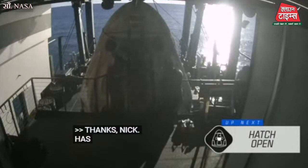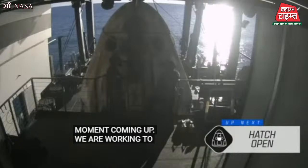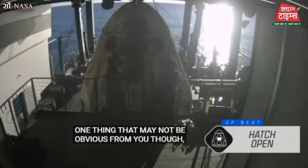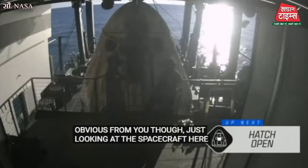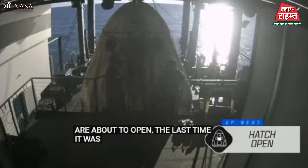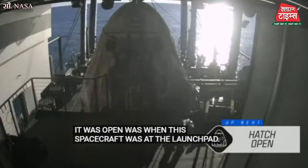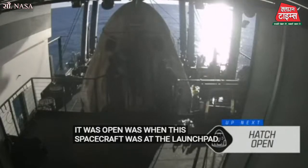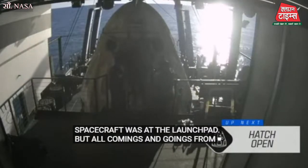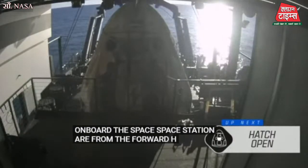This is a pretty exciting moment coming up. We are working to open the side hatch. One thing that may not be obvious from just looking at the spacecraft here is that this side hatch we're about to open, the last time it was open was when this spacecraft was at the launch pad. This side hatch is what is used for initial capsule ingress and final capsule egress, but all comings and goings from the spacecraft while it is on board the space station are from the forward hatch, which is located at the top of the spacecraft under that nose cone.